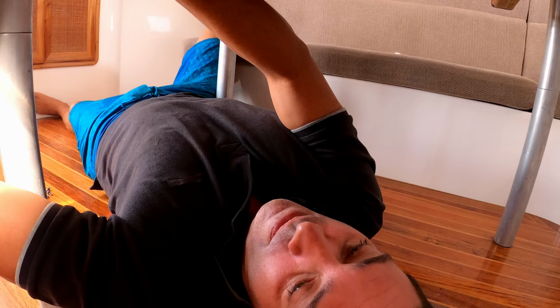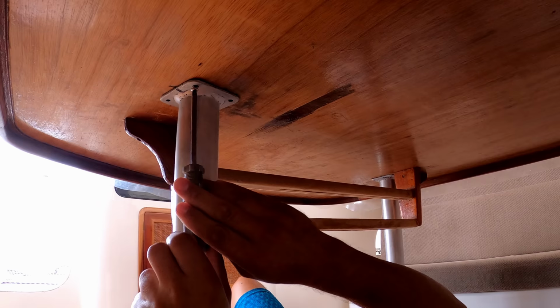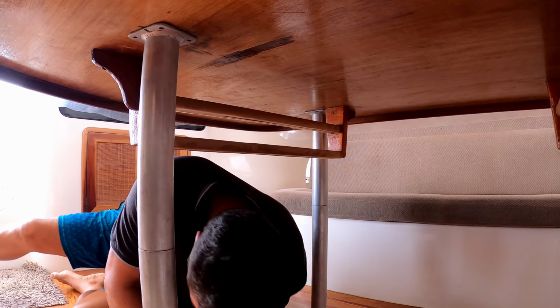Time to set up the passage bed. Let me just drop the saloon table down. I just put four screws, one in each leg, and that's all. Now we can drop it.